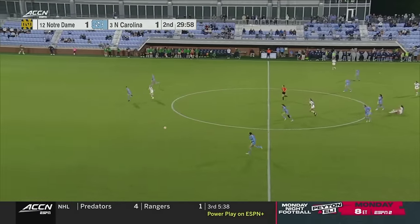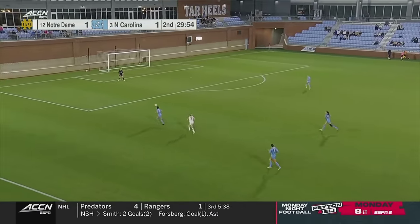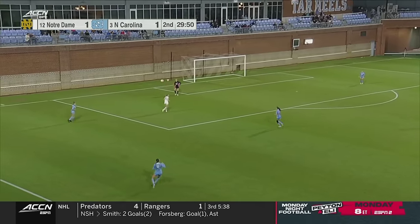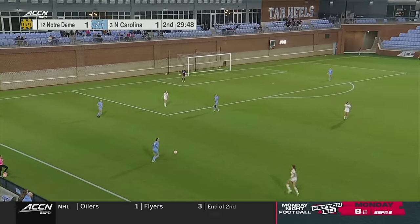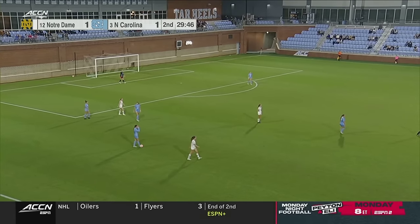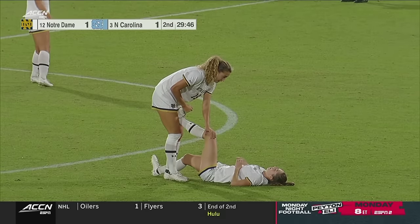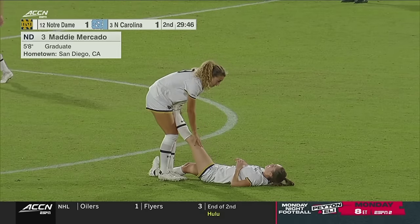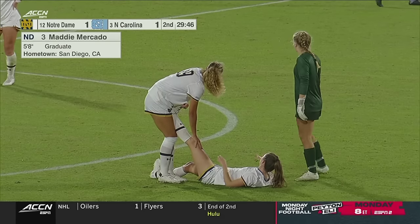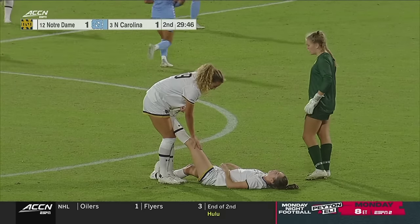Lynch. King gets there first. Do have a stoppage. Notre Dame player down is Mercado. An important piece of this Notre Dame team, and does seem to be finding more of the ball in the second half than she did in the first.